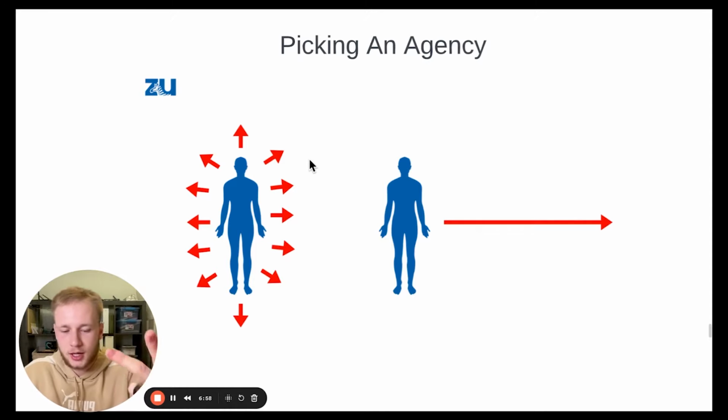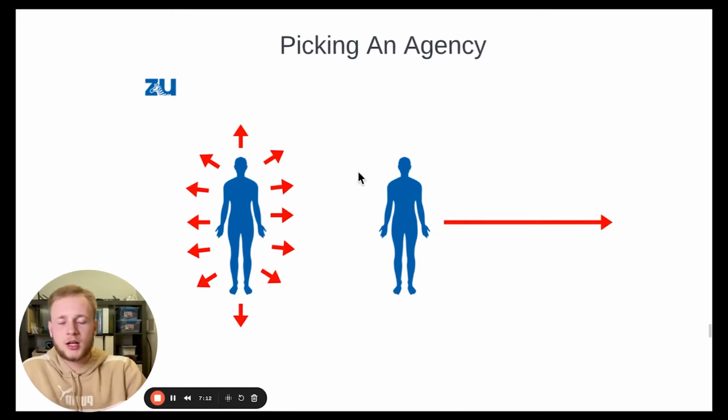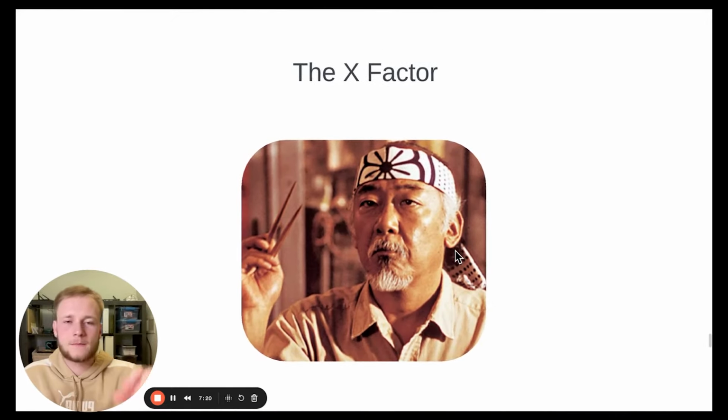What dialer am I going to use? What leads am I going to buy? Am I going to generate my own leads? You're throwing energy in all these different directions where there's already enough things to learn when it comes to selling insurance. So my point being, find an agency that does most of these things for you so you can just laser in and make more progress in one thing, right?